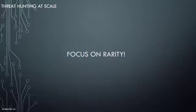And that's what I try to drive home on my team all the time: focus on rarity. We are in a massive network. If something bad happens, it's probably going to be a rare behavior within the massive amount of normal, okay?